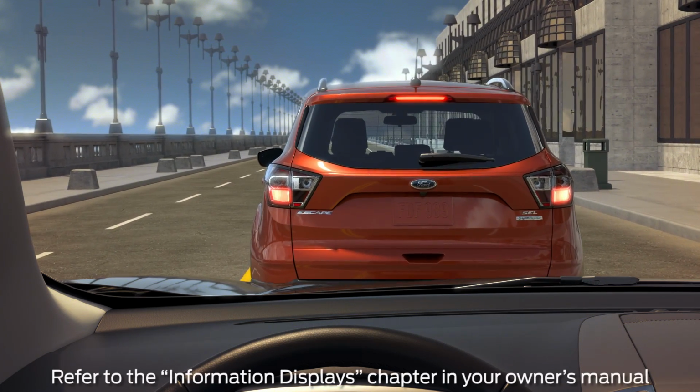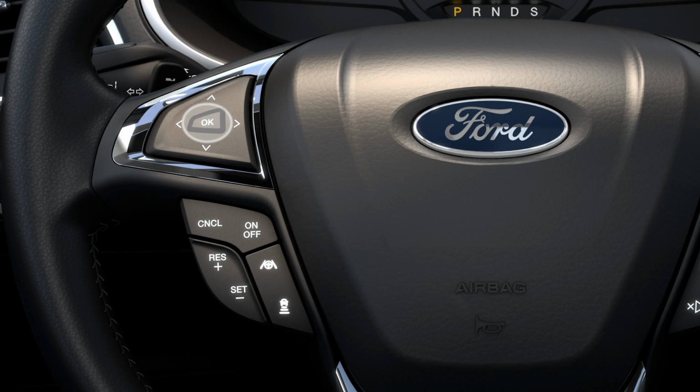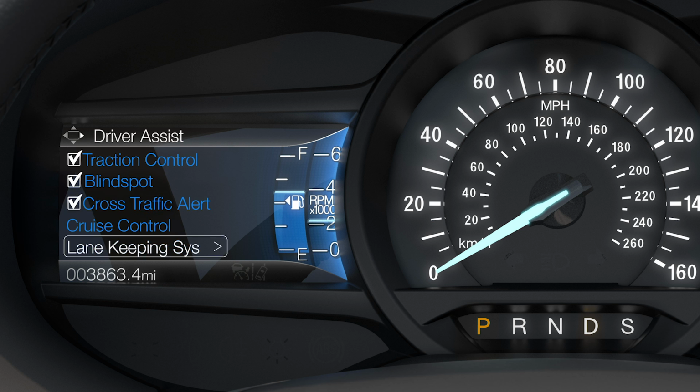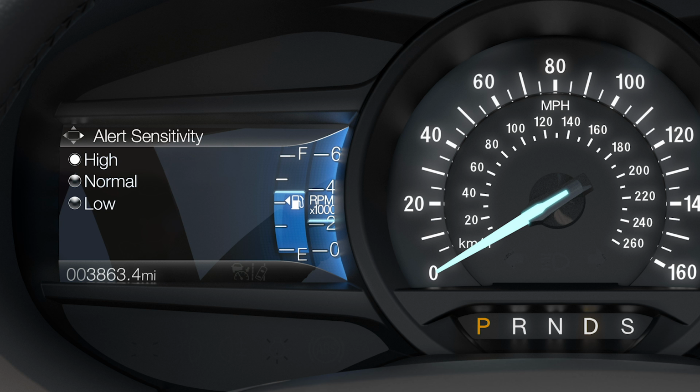One more thing, you can change the system's alert sensitivity to one of three settings by using the 5-way control on your steering wheel and the information display. From the Settings menu, scroll to Driver Assist, Pre-Collision, Alert Sensitivity, and then select High, Normal, or Low. A lower setting can send fewer warnings, while a higher setting will give earlier, more frequent warnings.